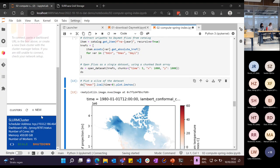Okay, one more question. How do you set up the environment of the working nodes? Because they need to access the same packages, right? So how do you set it up?